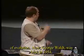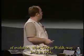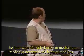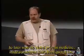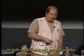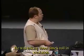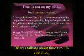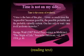Now, George Wald, way back in 1954, he later became the Nobel Prize winner in medicine, made a statement which has been quoted right, left, and center by both evolutionists and creationists alike. And he was talking about evolution and time's role in evolution. "So time is the hero of the plot. Given so much time, the impossible becomes possible, the possible probable, and the probable virtually certain. One only has to wait.